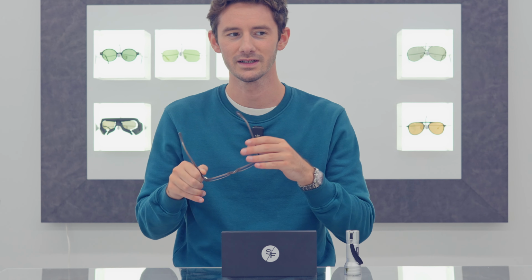You've just selected your new frames, and now it's time to choose the lenses. And a lot of the time that can feel like an afterthought, but if you think about it, you're going to be seeing through those lenses for the next 2 years at least. So it's actually a really big decision.